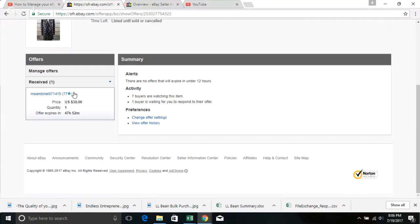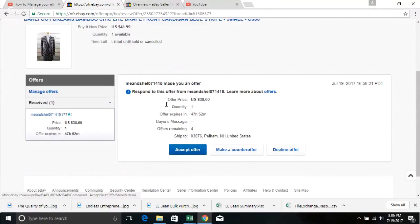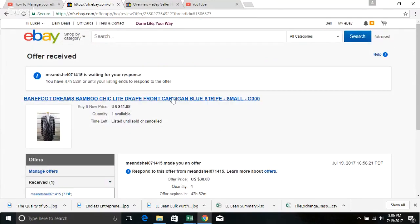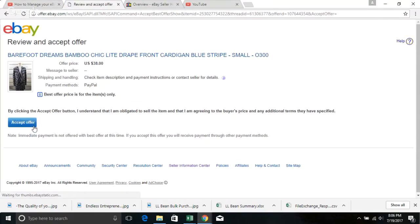$38 offer. Cool. This is a bathrobe I bought just a little bit ago. I'm going to accept this. So this was that Barefoot Dreams. Sorry, kind of derailing the video a little bit, but this was that bamboo robe I found the other day as a women's item. So $38, we'll take that. Awesome. Little mid-video sale for you guys.